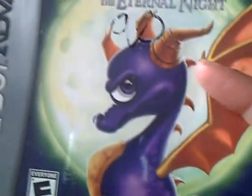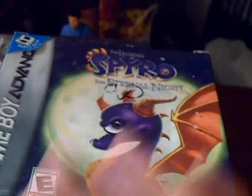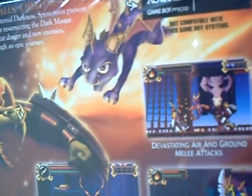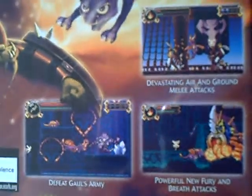Spyro the Dragon actually had his origins on the PlayStation 1, developed by the good people at Insomniac. And after Insomniac stopped making the games, Spyro hasn't been that good. But I saw this game cheap. It cost me 90 pesos. And I popped it in the GameCube with the Game Boy Player, and it's actually a really fun platformer.